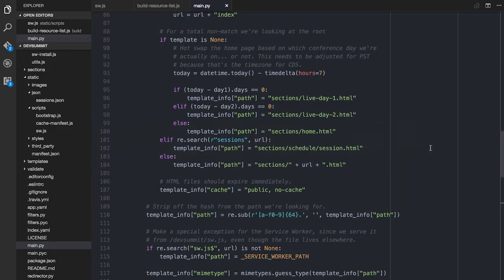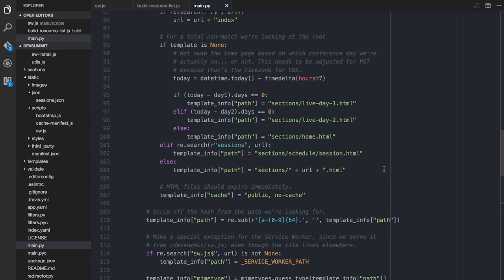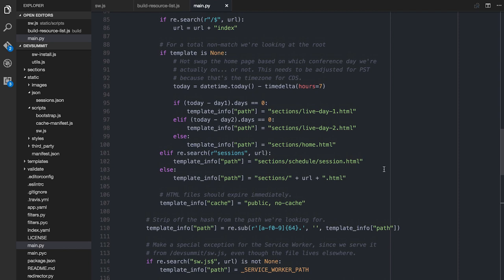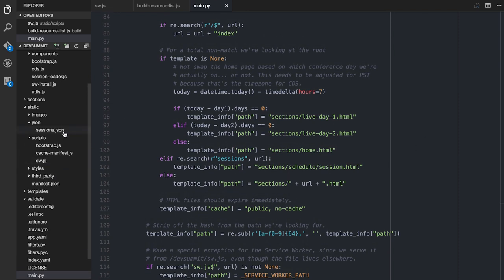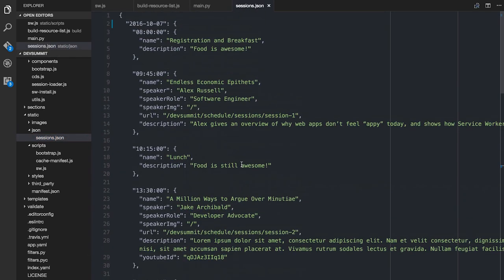So let's actually have a look at the code because I think that will illuminate things. Firstly, though, we'll go into the Python because I have got to the point now where we basically hot swap the home page. Hot swapping the home page is related to this item. I now have a JSON file of the actual sessions, which is currently filled out with nonsense sessions that I have just made up for now.